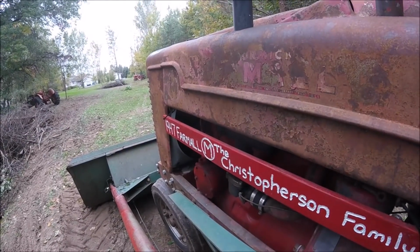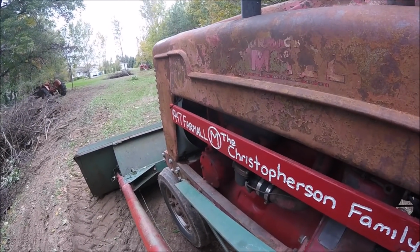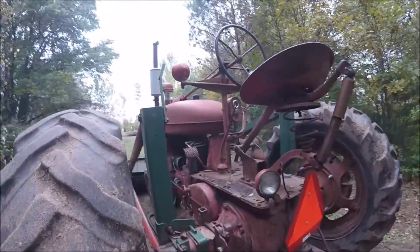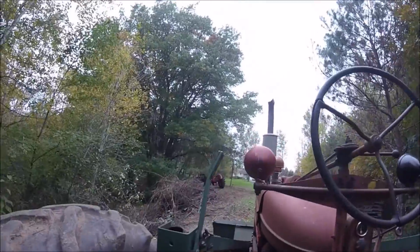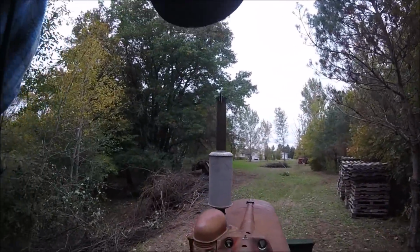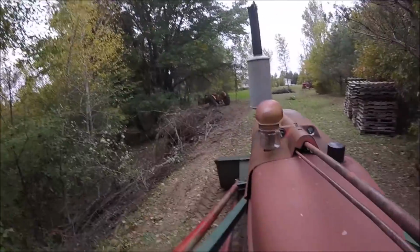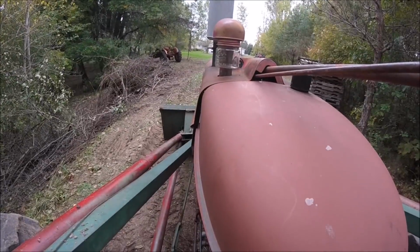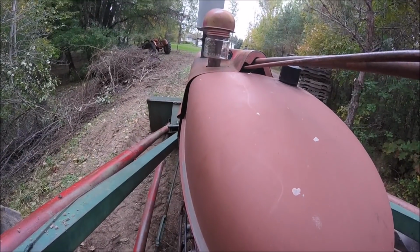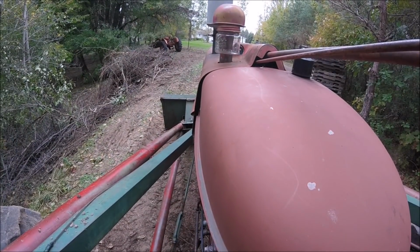And so far my GoPro's working okay, but I don't want to jinx us. It's a really strong magnet.